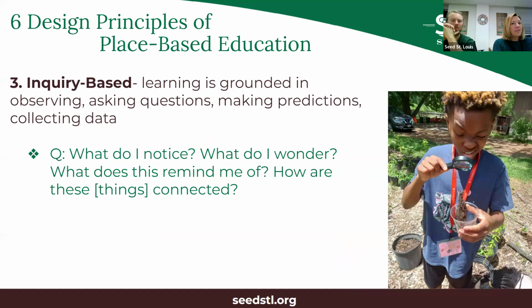The third design principle of place-based education is that it's inquiry-based. So it's all grounded in observing, asking questions, and making predictions and collecting data. You're probably doing a lot of this already if you are using the garden as an educational tool. If you've ever had me out for a class or a PD, you've heard this: What do I notice? What do I wonder? And what does this remind me of?